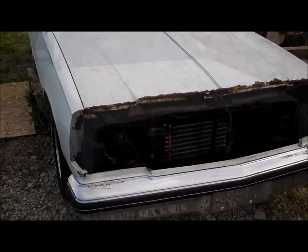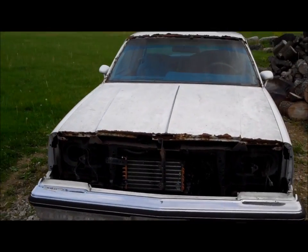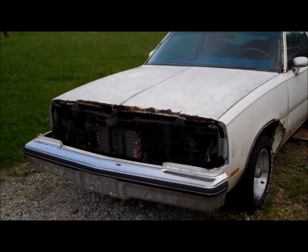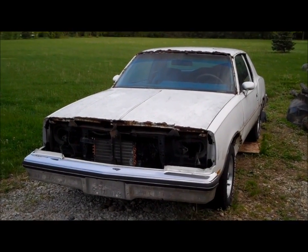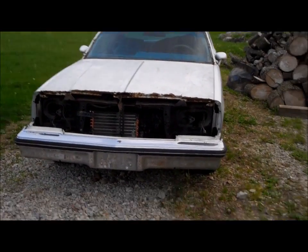The 403 that's in this thing is going to be coming out of here pretty soon, because a guy came over who was interested in the bumpers off this car, the front and rear bumper, and he asked if I had a transmission. I said, well, what type of transmission do you need? He said, hey, my Cutlass has a metric tranny, and all I need is another metric tranny. I don't care if it's a Turbo 350 or not.